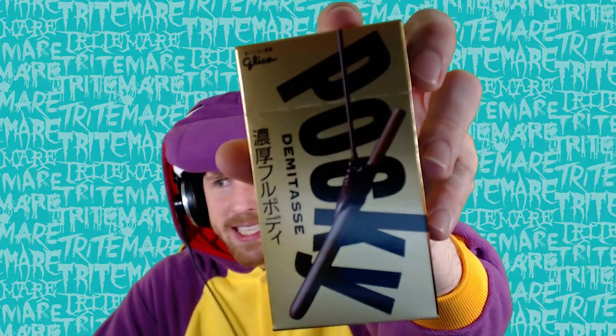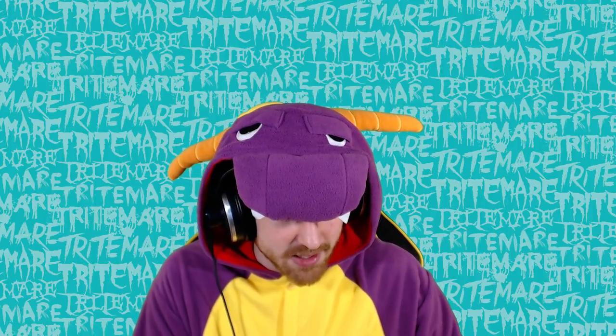Next up is the Pocky Demetase? I don't know. Does that mean it's in a golden reflective container? And it looks like the stick is chocolate as well as having a double chocolate coating. So this must be the decadent Pocky, obviously. And it's got a chocolate stick, which is different. It's a shorter stick with more chocolate. Let's give it a shot.